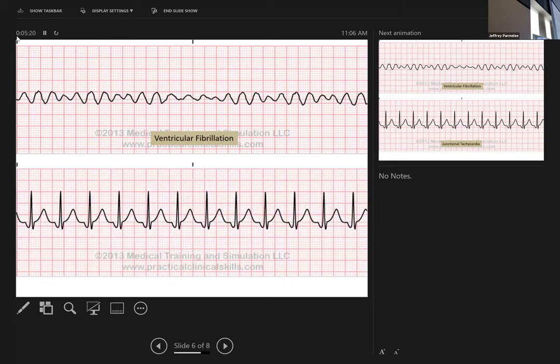Then you all should know this. If I showed you this, you should be able to give me one word that describes this condition. Are you guys thinking? No?